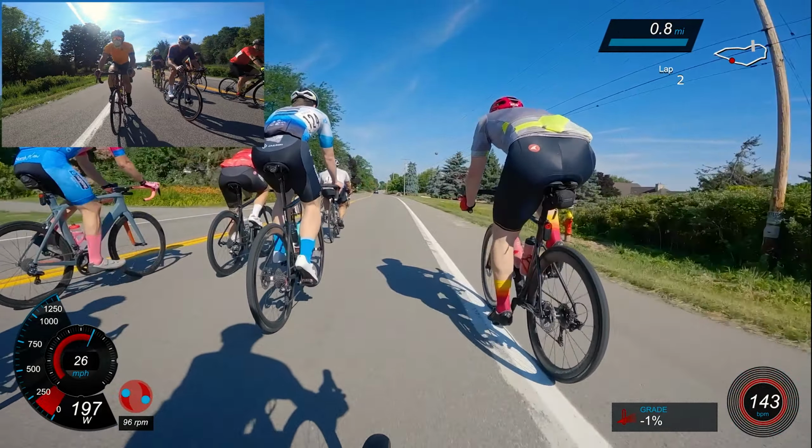But we did drop some people on that climb, and so we're kind of yelling out to each other to keep the pace up, because, you know, anybody that we can start dropping helps us by having a little bit smaller of a field, less people to contend with.